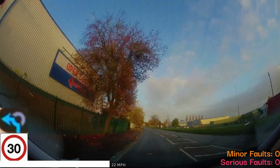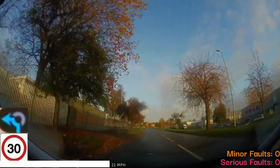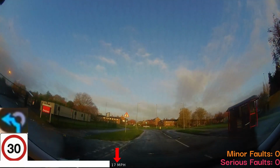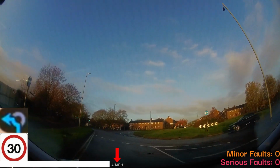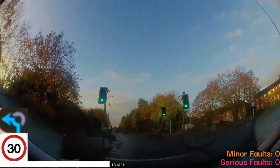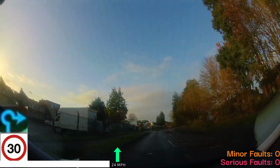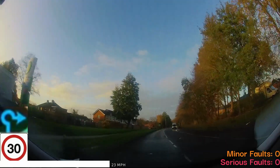After 300 yards, go left on the roundabout and take the first exit. Go left on the roundabout and take the first exit. Checking the pedestrian crossings, seeing if the lights might change.